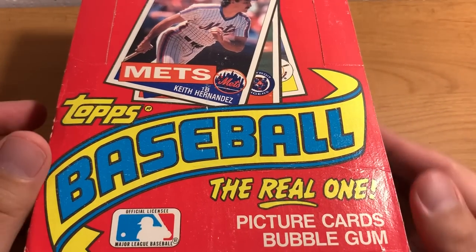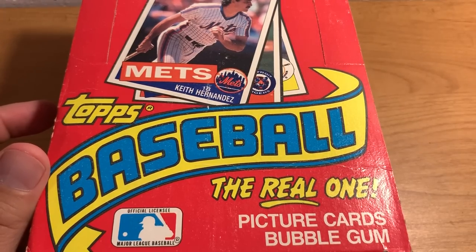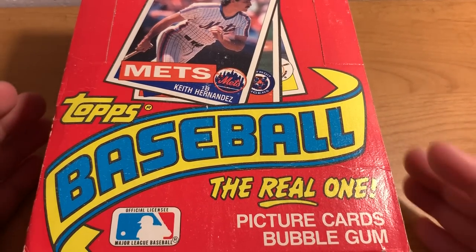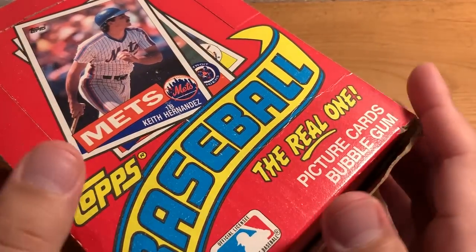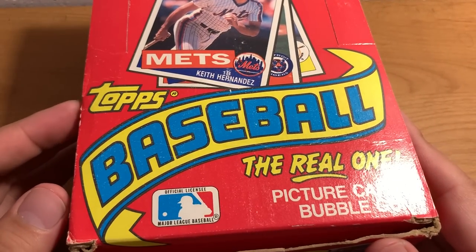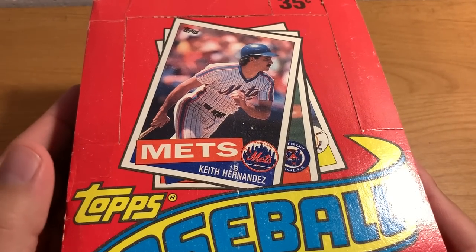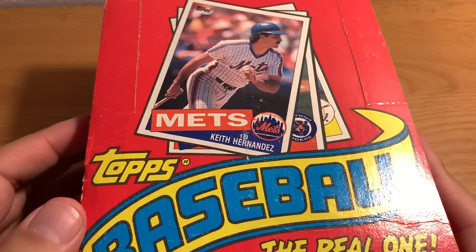So what you do is you send them in your unopened boxes, and they look at the packs, and if they deem them to be unopened, you know, all 36 of them, then they'll wrap your box in a special wrap, and they put a sticker on the bottom of the wrap, not on the box. It just says the year and the sport, and that they authenticated it, and there's a little hologram sticker on it. So that's the process. I sent in about 15 boxes.